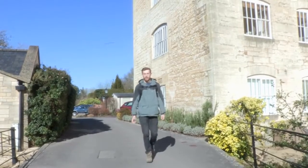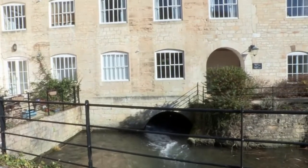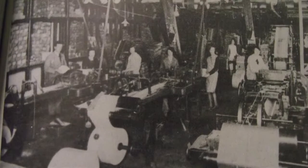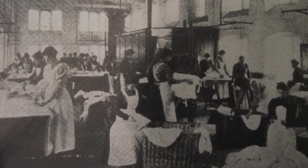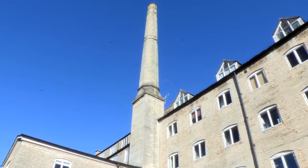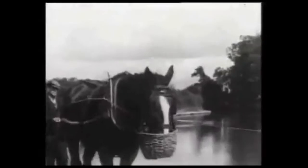So I've come to Dunkirk Mill because I want to find out more about the mill's produce and why they were so against the first canal schemes. The mills in Stroud, what was their main type of cloth they were producing? They were producing woolen cloth, and at various times it could be quite cheap material or it could be very expensive. There was a market for both. How did the mills used to get their goods delivered to them before the canal? By pack horse, effectively. Everything had to come that way.